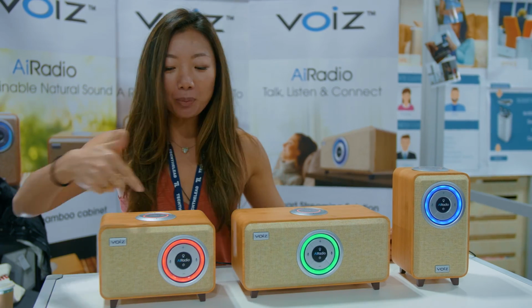So for anybody who's sort of like, oh my gosh, AI, the smart technology, new technology, I'm a little bit scared or skeptical of it, it makes it a much safer place for you to enjoy new technology in a very retro package. So here are the 3 models right now.